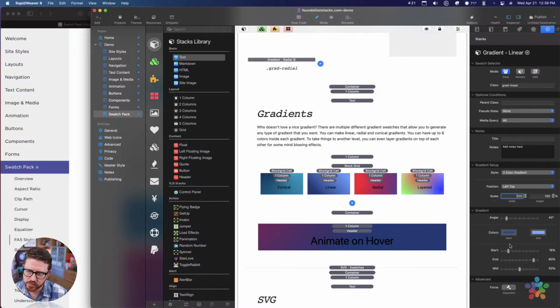Let's look at this gradient setup down here. So here we have our 2-color gradient, and then we have the angle, and that allows us to define the actual angle. If you look at it now, it's angled down, right? So you can change the angle of the gradient. As you see, it's changing here as I'm changing this angle of the gradient.